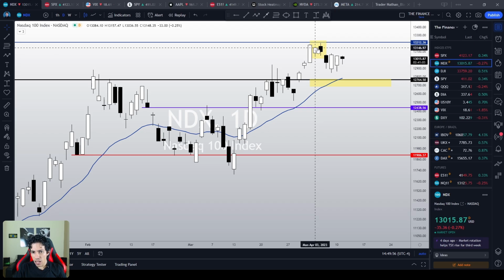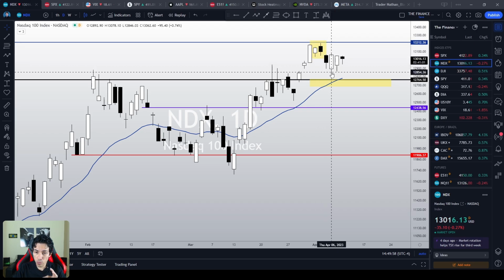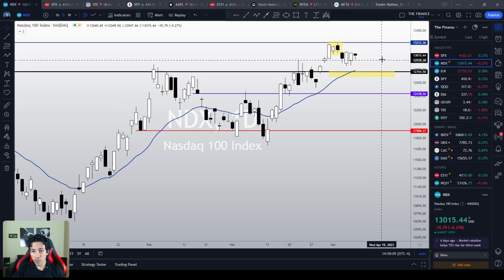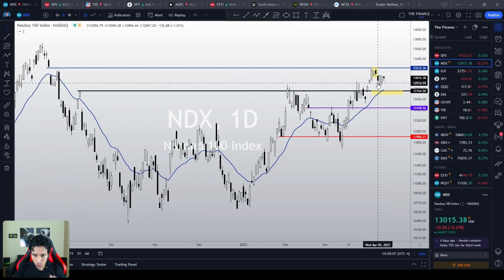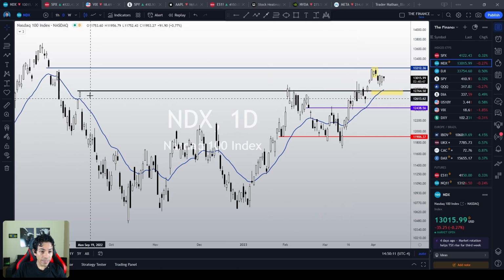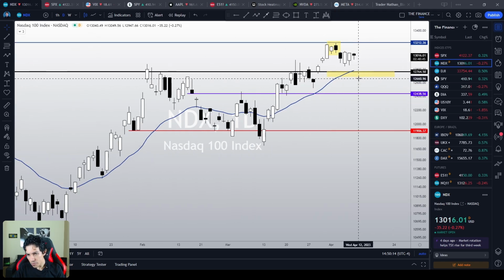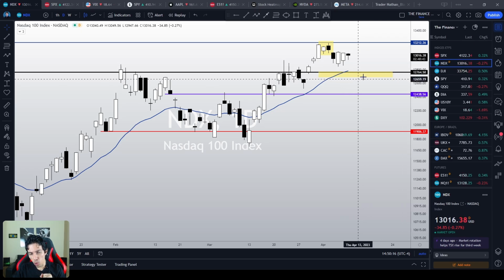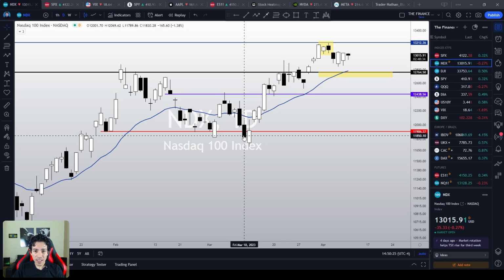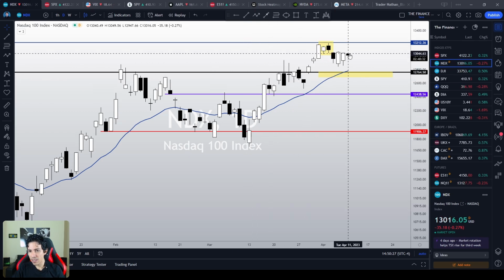We did a very nice pullback over here. However, this pullback was just not enough. We have yet to retest the 21 EMA or even the previous support level at 12.7k, which was the previous resistance level over here, seen at this black line. All right, so we see a dual support level in this area. The Nasdaq has yet to retest its support level over here. It is still quite bullish. The bullish bias is still quite strong on the Nasdaq index.